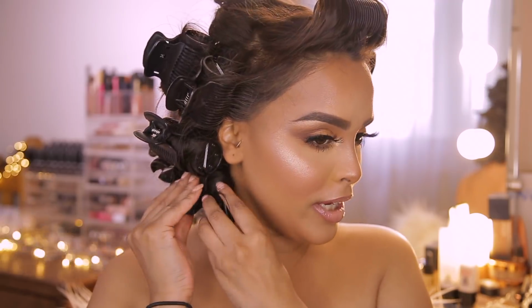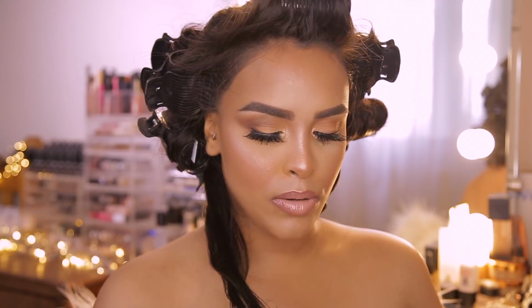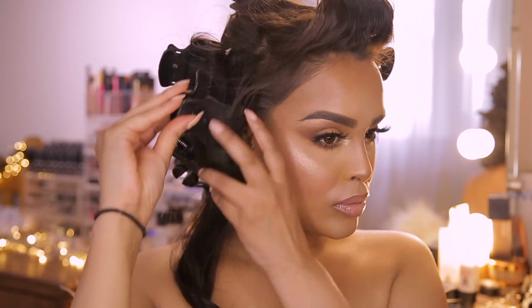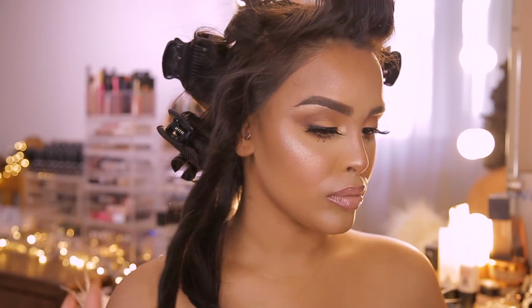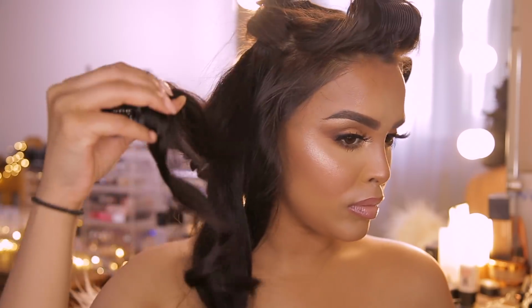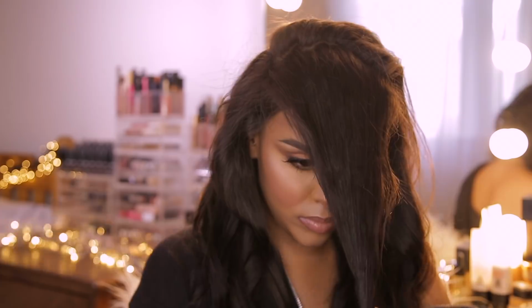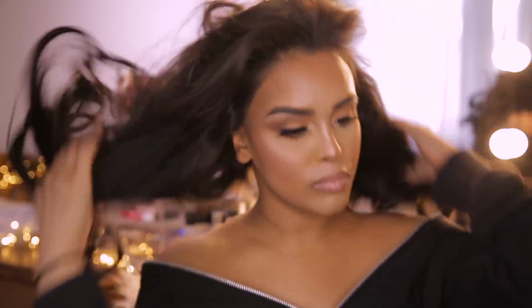Okay, so now that we're done with the makeup, I'm just going to release my hair and see what that's looking like. You want to make sure that you just take these down gently. Don't tug at them because you don't want to lose that wave. You just want to tug very gently and release them into the palm of your hand. Now your waves should be coming out a little something like this. So it is more of just like a wave as opposed to a tight curl, which I love.